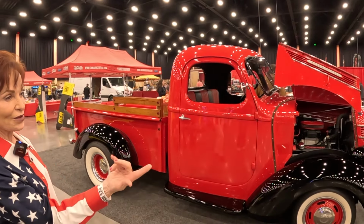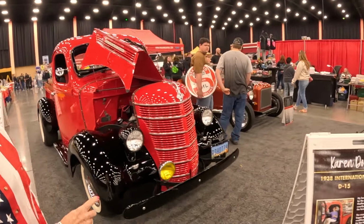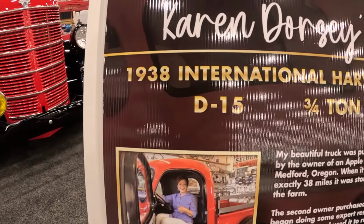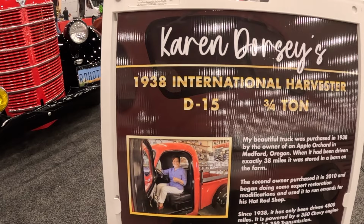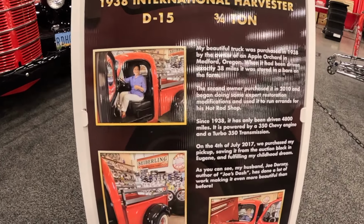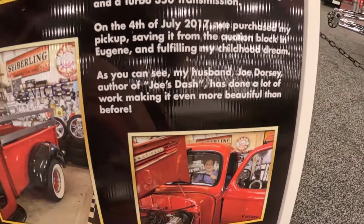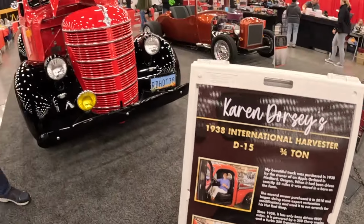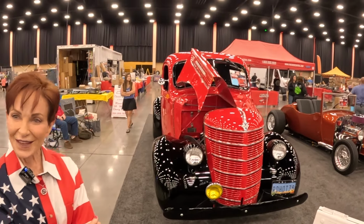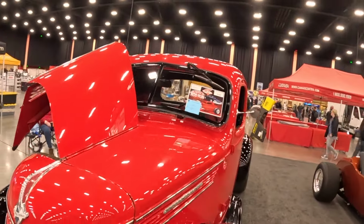But you can see the picture on the board that I have, Raina, of what it looked like when we met the gentleman, and he was putting it on the auction block the next day in Oregon. I sat in it and I said, you cannot put this on the auction block. Look at your smile there, everybody. I told him, I'm not getting out of the truck until you sell it to me. And so that was in 2017. Wow, 2017, it's beautiful. Thank you. And I'm so happy that I was able to see it again here under the lights.